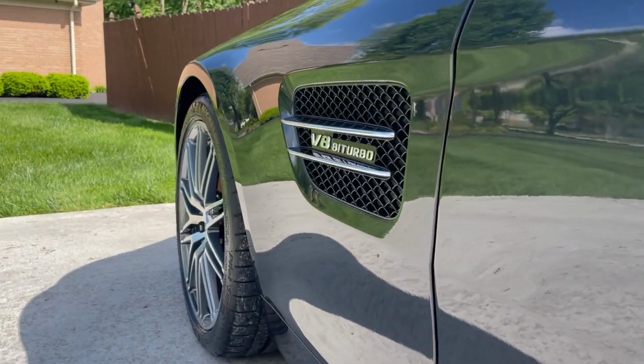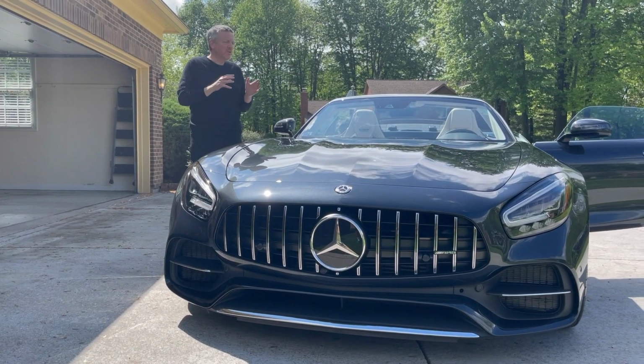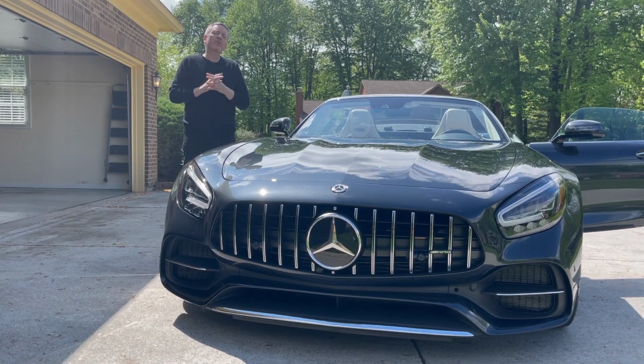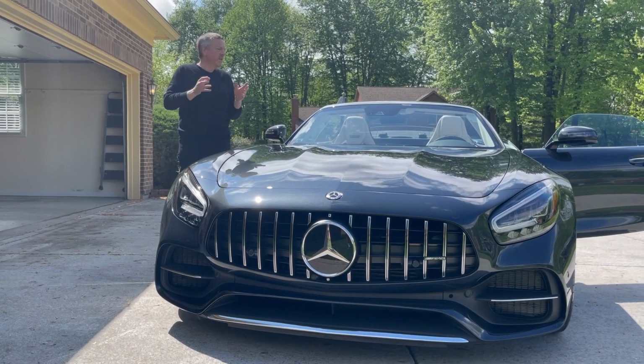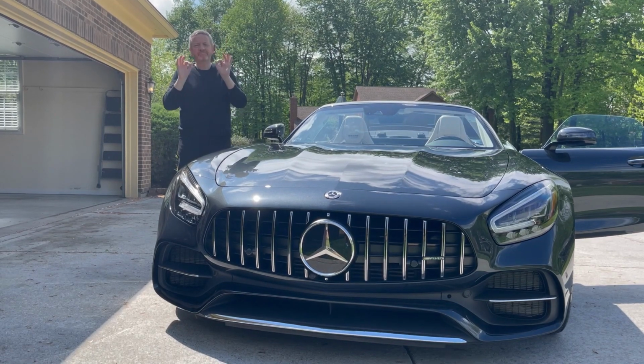So if you're going to buy one of these things, know what you're getting yourself in for. I am not saying that this isn't a fantastic car. It is a fantastic car, but also don't be swayed by the motor journalists who go, oh, the refinement's amazing, you can daily drive this, oh look, I've got the top down, it's no different from a hard top. Not the case.